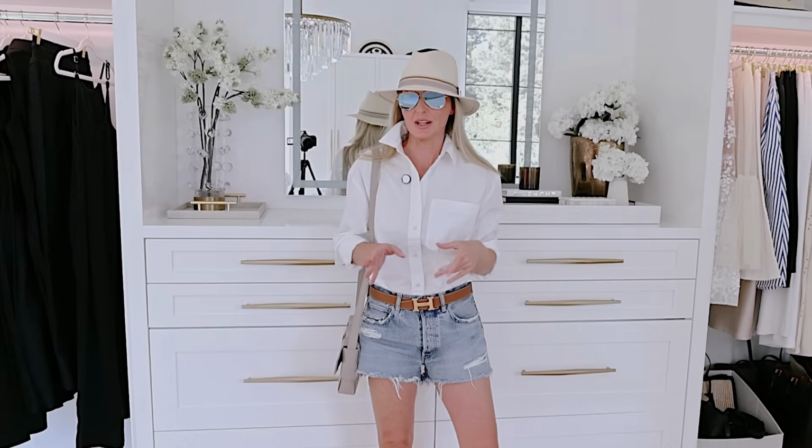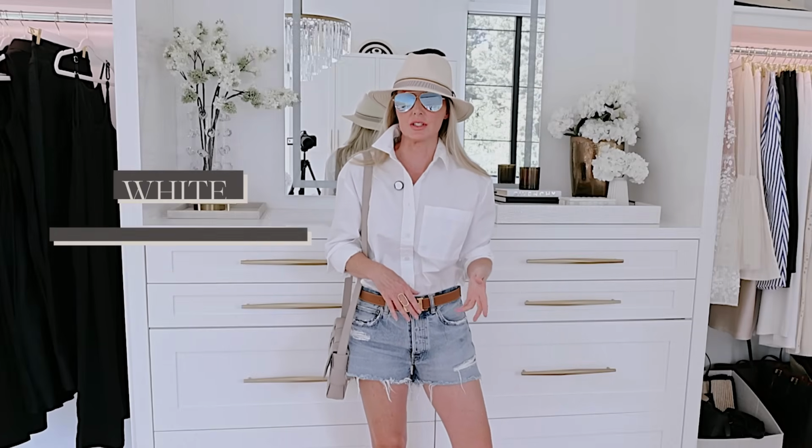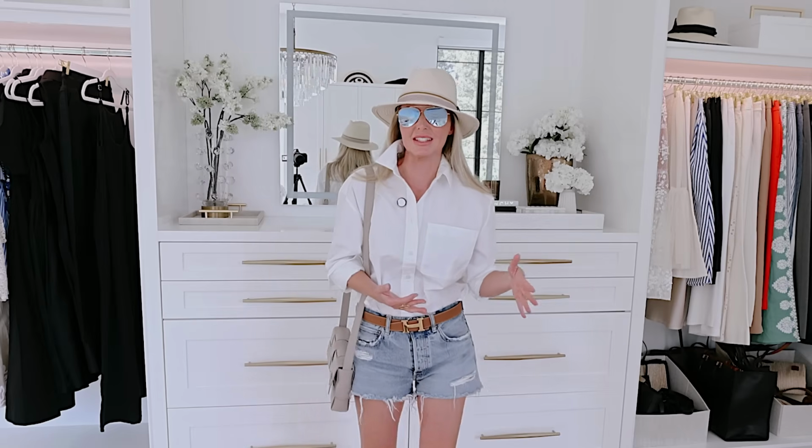Next, perhaps not surprisingly, is the white button down. It's very similar to the white t-shirt in its versatility and the fact that you can wear it with everything, from dressy trousers to skirts to shorts, you name it. It's a great piece to have. This is their organic cotton poplin cropped long sleeve shirt in the size extra small, and it is $39.90. So another amazing price, but high quality cotton, breathable, lightweight.